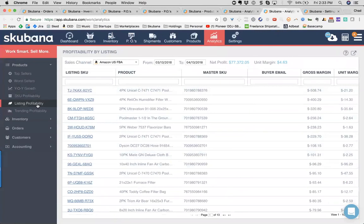A lot of Amazon sellers, they only know what they make. They don't know what they keep because there's all these fees at Amazon. So you're filling up the bucket, you're advertising like crazy, and there's water coming out the bottom. So if you look here, this is FBA for the past 30 days. It'll show you your net profit and your unit margin for the past 30 days. And it'll show you all the SKUs that you're losing money on, and most importantly, the SKUs that you're making money on, so you can double down on those SKUs.